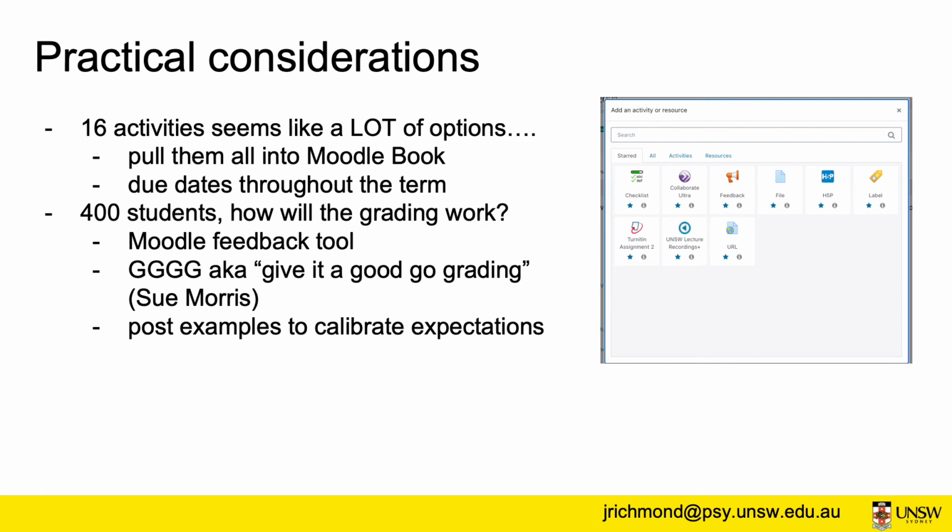So Sue Morris, who has used self-management activities in her assessment for several years, recommended using the Moodle feedback tool, which is something that I hadn't used before. The feedback tool allows you to set a few simple questions to be answered in a feedback form for each activity. And that allows you to grade much more quickly than if you were requiring students to upload something into an assignment link. She also uses what she calls give it a good go grading, which I really like. So when completion is worth a really small amount of the final grade and you can set up really clear expectations about what good engagement looks like, you can grade quickly based on whether they have given it a good go.